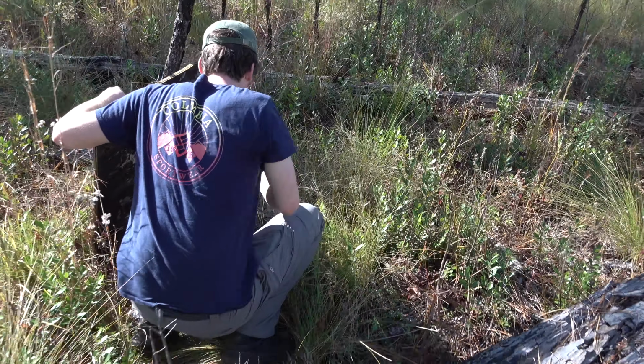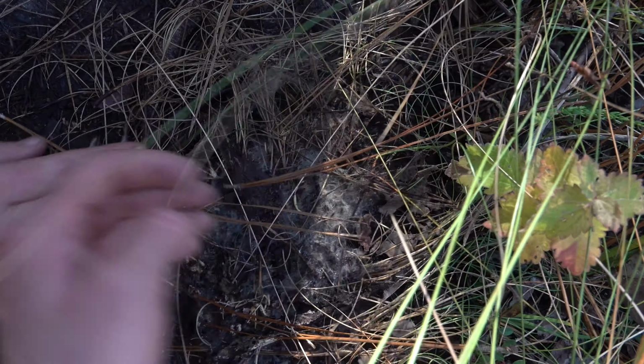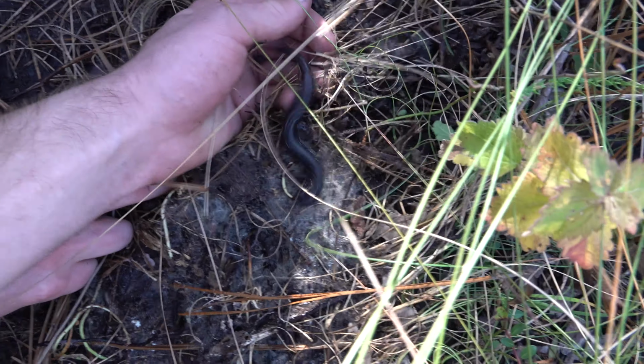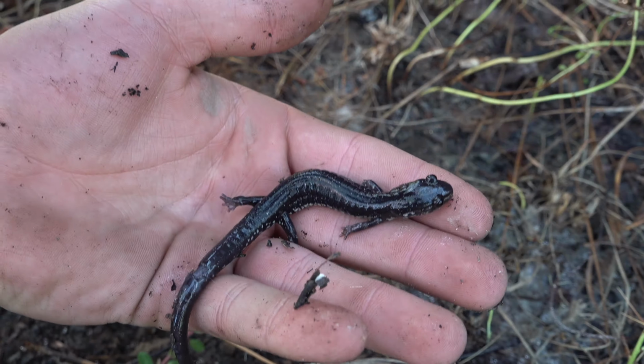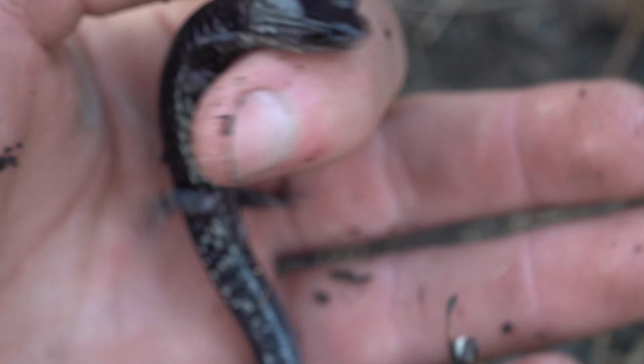What do you got? Oh, he's not in the hole, is he yet? No, Atlantic Coast slimy salamander. Oh, he wants to. He's fast. Oh, here we go. These guys are common, but Atlantic Coast slimy salamander.